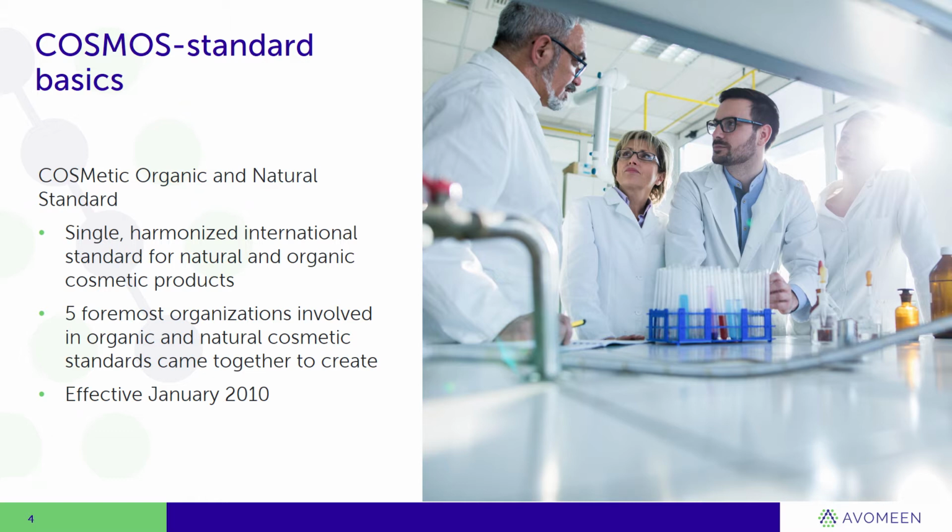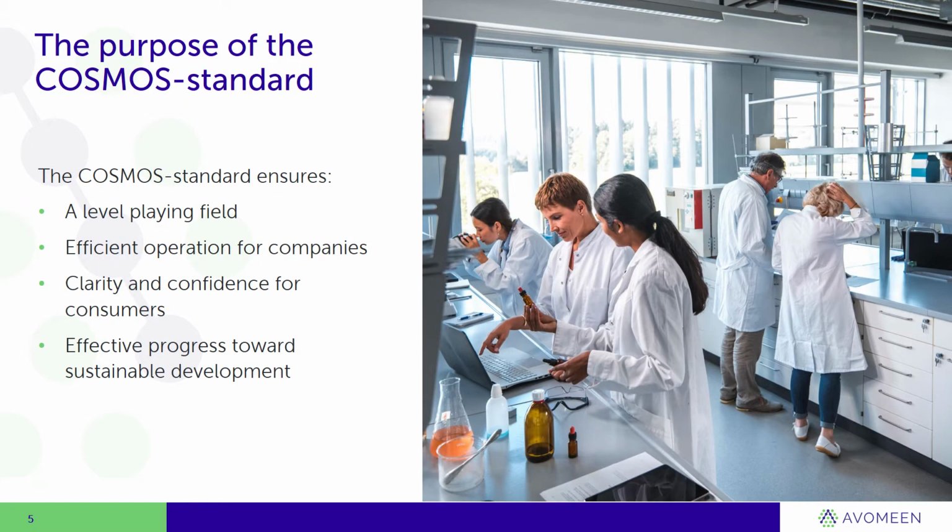It is a single harmonized international standard for natural and organic cosmetic products. It was created by 5 organizations that are involved in organic and cosmetic standards, and it started around January 2010. And when we look at the Cosmos standards and what they mean, they can really help in a number of different ways for your product and your company.